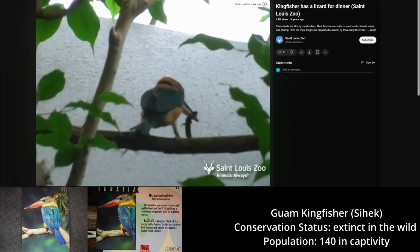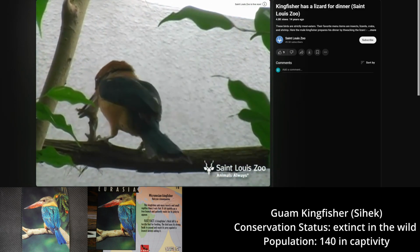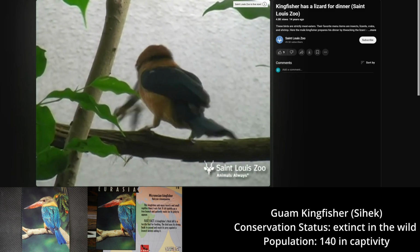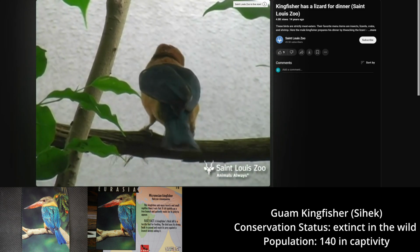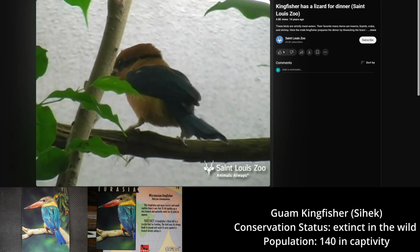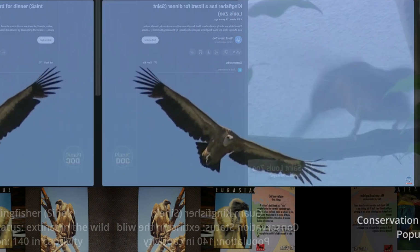Meet the Micronesian kingfisher, or Halcyon cinnamomina. Unlike many kingfishers, this one prefers insects and small reptiles over fish. It perches quietly on a tree branch, patiently waiting for its next meal to come into view. The kingfisher's thick bill is an excellent tool for feeding. It uses its strong beak to pound and mash its prey against a branch, making it easier to eat.